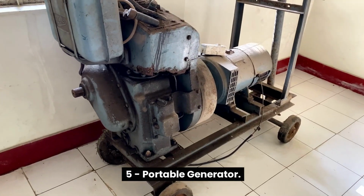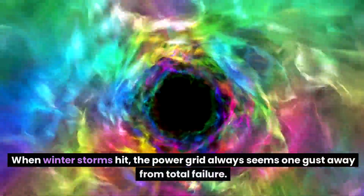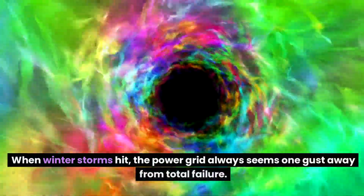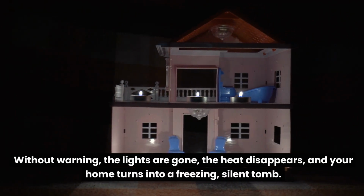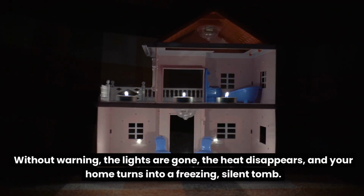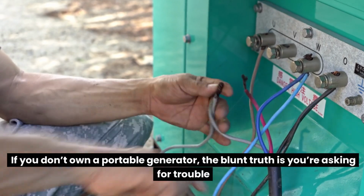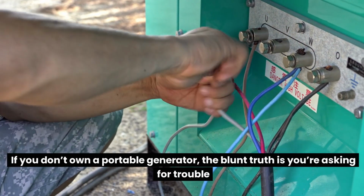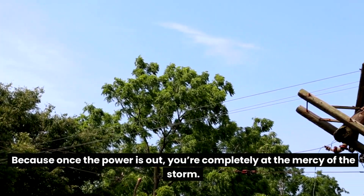5. Portable generator. When winter storms hit, the power grid always seems one gust away from total failure. Without warning, the lights are gone, the heat disappears, and your home turns into a freezing, silent tomb. Are you prepared to face that? If you don't own a portable generator, the blunt truth is you're asking for trouble, because once the power is out, you're completely at the mercy of the storm.